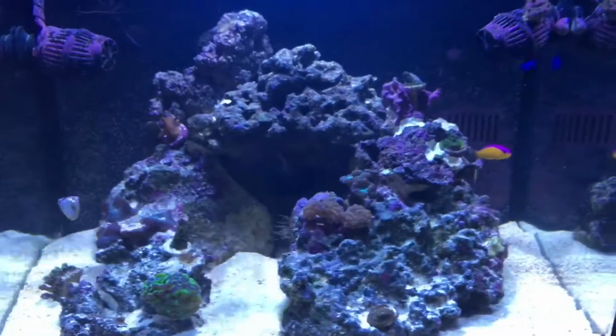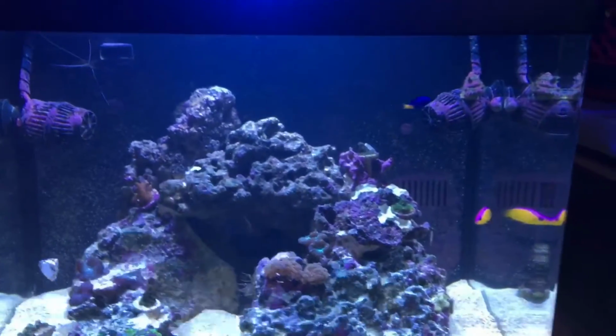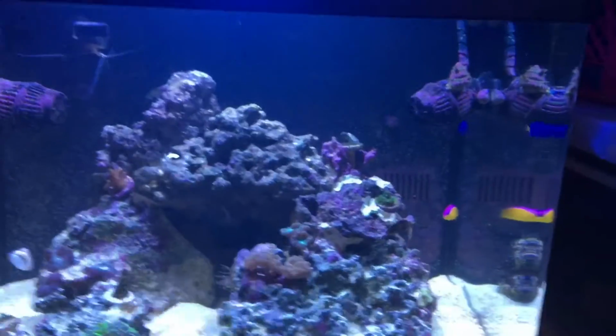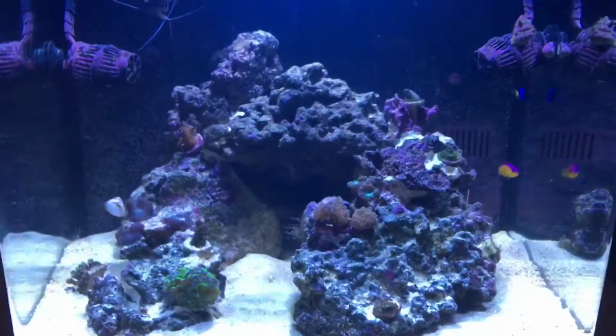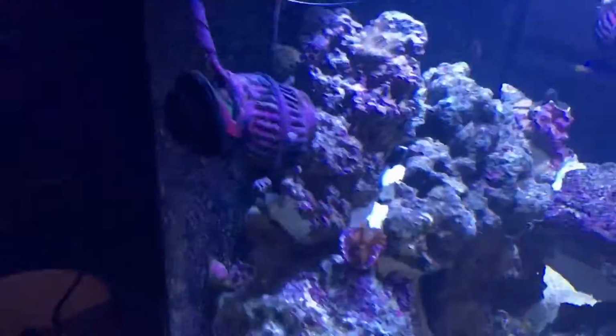Just for this video, I actually cleaned off the whole glass of coralline algae. It was on all sides, worst on this side over here, but it was everywhere. It was really horrible to get off. I had to use an old credit card to scrape it off, which worked really well, but it's still not ideal.